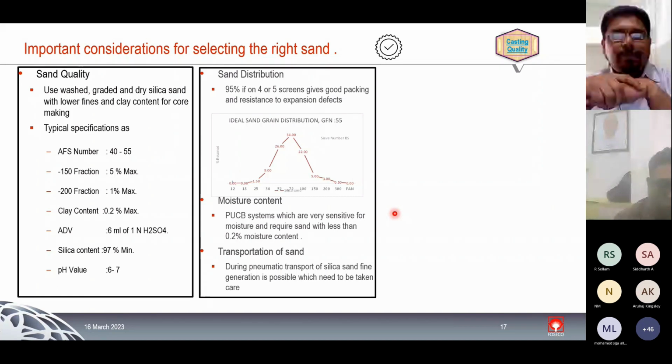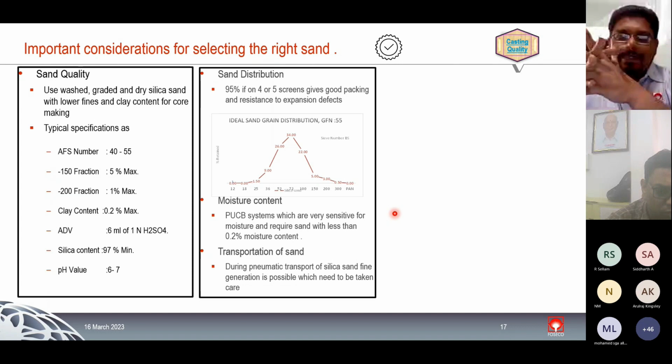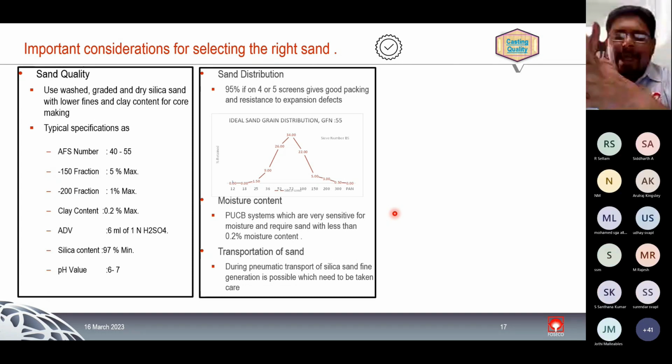When it comes to the distribution of the sand, that means the grain distribution, we recommend 95% in 4 or 5 screens with a bell curve shape, and this gives you good packing and resistance to expansion defects, because a wide screen distribution always gives you better compaction and expansion resistance. The more the expansion resistance, defects like scabbing as well as veining will be under control. If you try to use a single peak sand, then the possibility of getting a veining defect is much higher because it is less expansion accommodative.